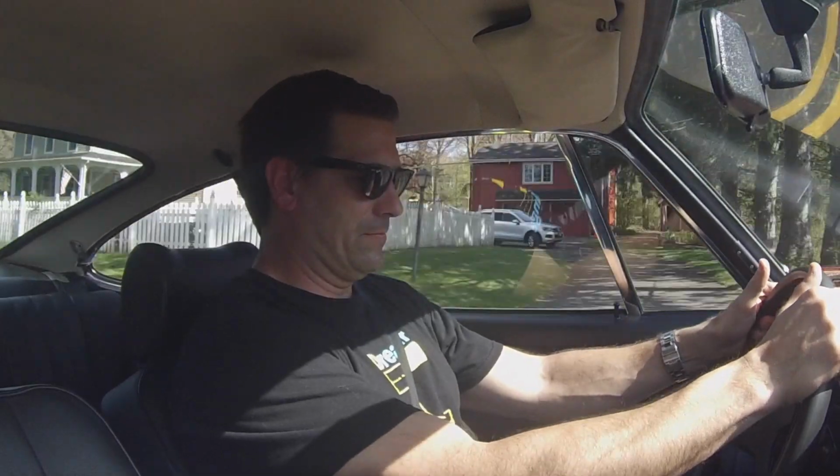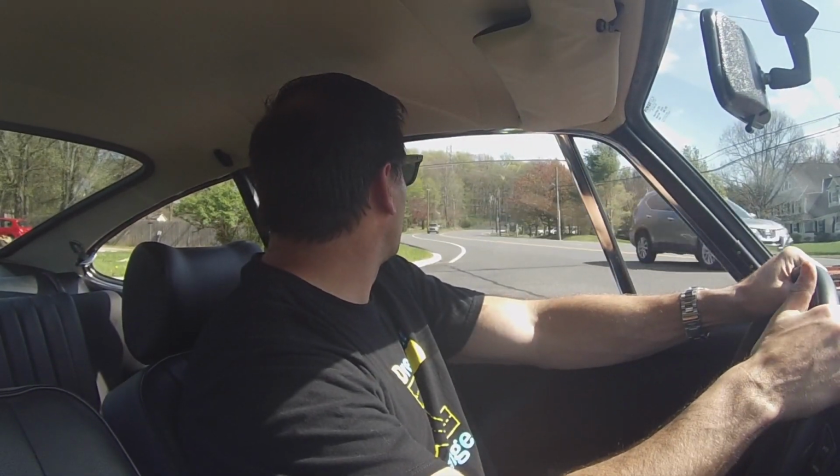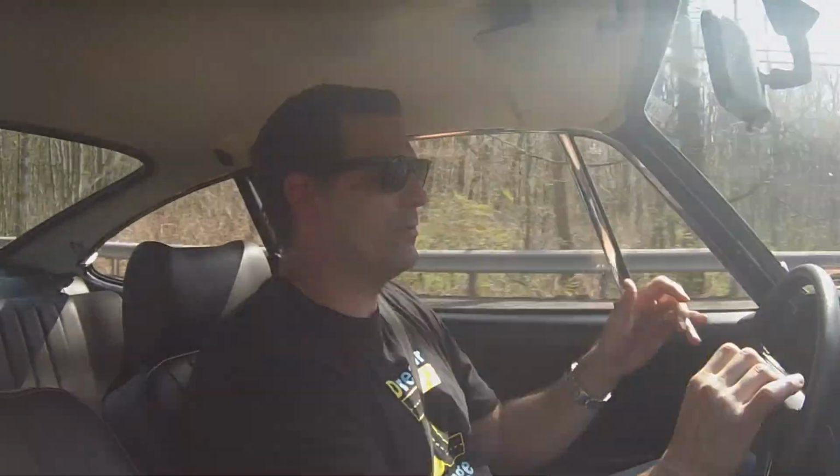Getting used to the pedals here, definitely different spacing than the Vette. Obviously the air-cooled cars, unlike most cars where the pedals are hinged from the top, actually go into the floor themselves. So it's a little different experience from heel-toeing and things like that. It drives really good. For only 140 horsepower, it pulls. I mean, it's not going to win any drag races, but I don't think that's really the point of especially the older 911s. But it's certainly quick enough, and it sounds great and just a lot of fun.